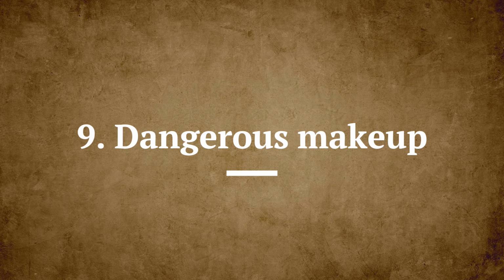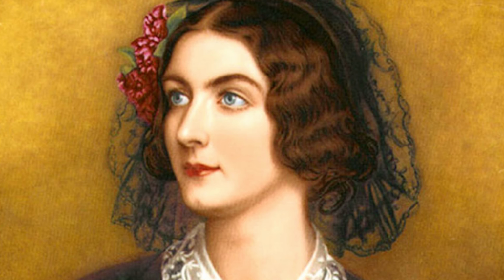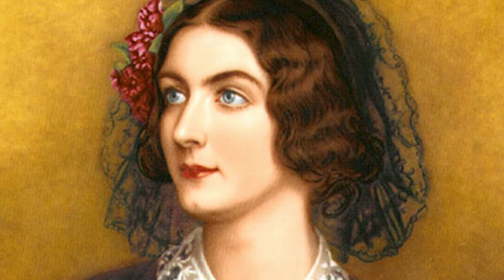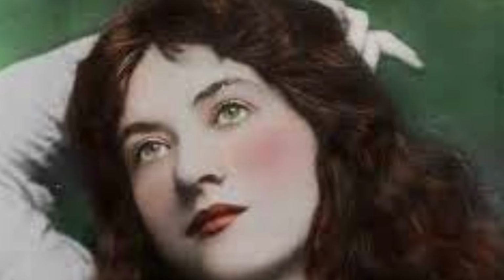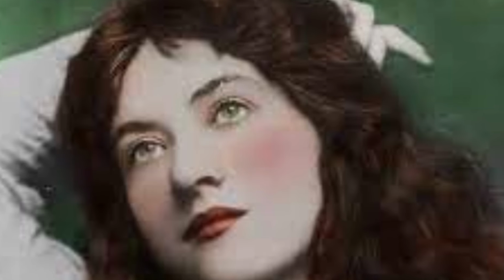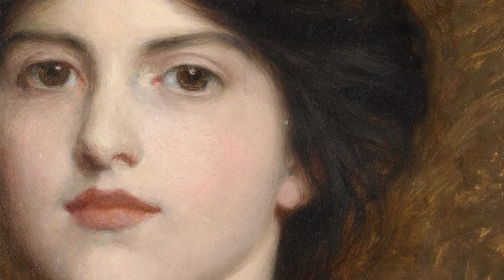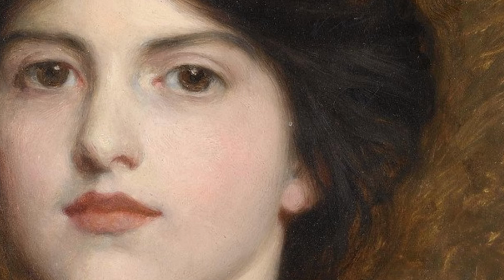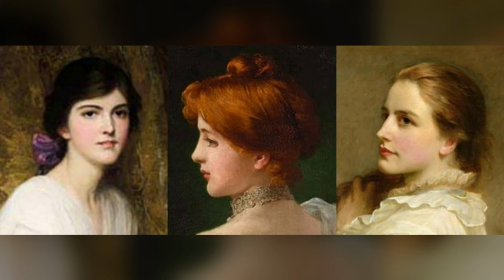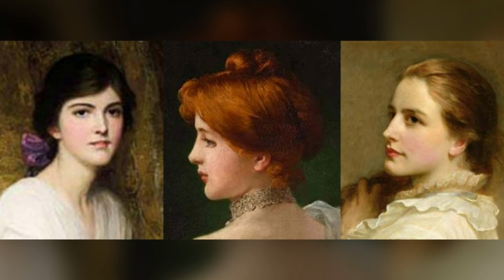Number 9. Dangerous makeup. In the Victorian era, women aimed for a natural look with clear skin, bright eyes, and lips with a subtle color. However, achieving this look often involved harmful processes. They used arsenic to make their eyes sparkle. The use of belladonna to dilate the eyes and make them appear larger was also common. This practice was very dangerous as it can cause blindness. A cheaper way to achieve this appearance was to squeeze lemon or orange juice into the eyes.